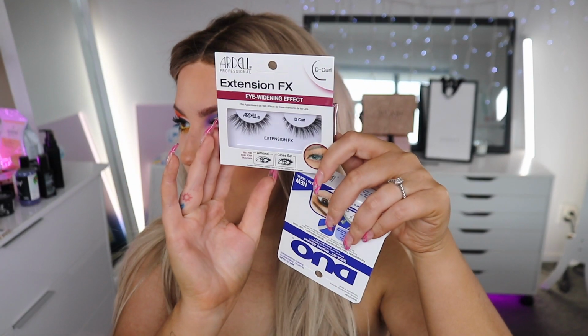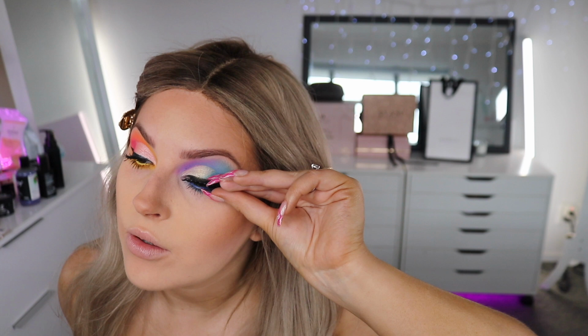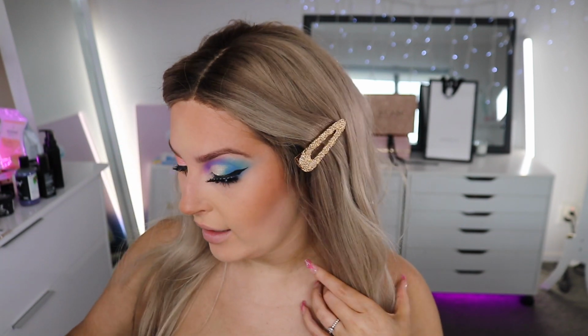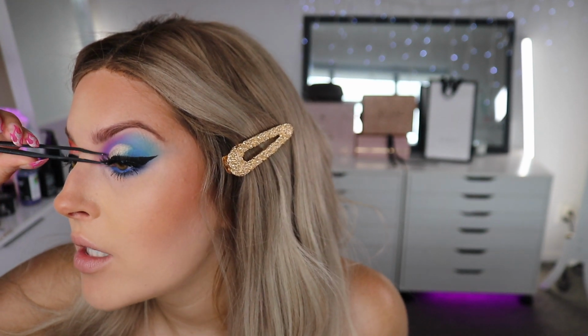Maybe I'll try these ones. These are the Eye Widening Effect lashes by Ardell Extension FX, and I'm going to use my Duo Quick Set Strip Lash Adhesive with it. So I've trimmed one little bit off the inner corner rather than the outer corner today, just because I wanted to really keep that length, because they're not dramatic for a natural look, but for this look I'm doing today, I wanted something crazier.